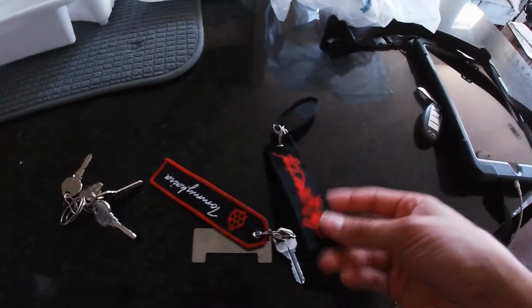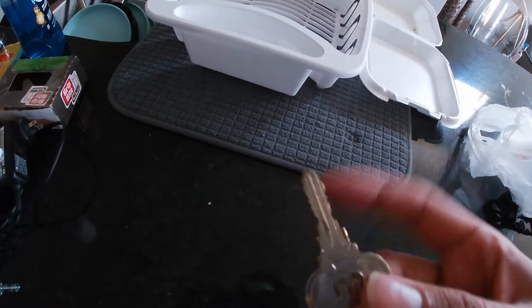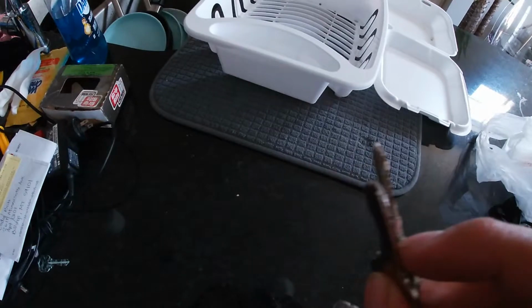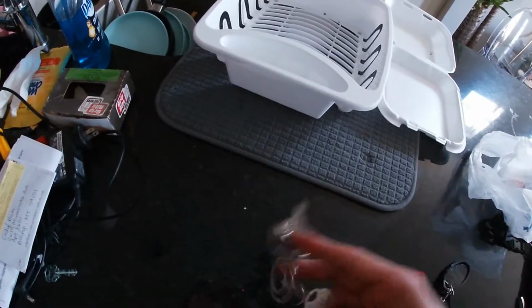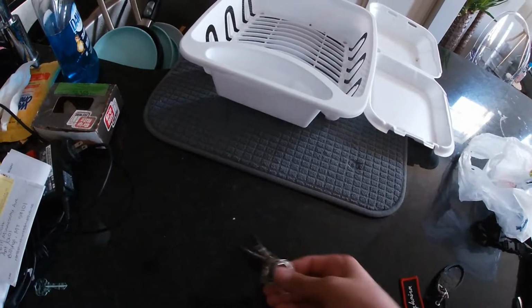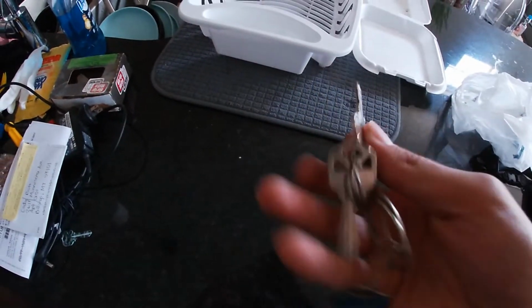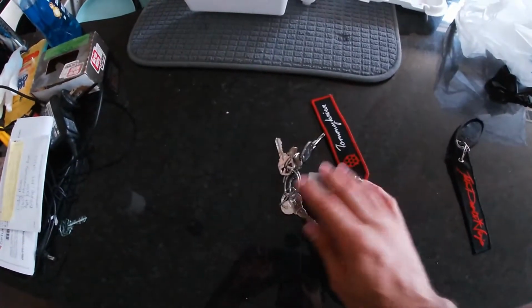Both Tommy Kaira bomber tags survived. Nothing wrong with them. Then we get to this set of keys. Ring smashed. This key totally just snapped in half. And every one of these keys is bent and no longer works. So this, I believe, was my parents' house key. Don't know what that one was. And these two keys were for my steering wheel lock. Both of these are bent and no longer work. So everything's all just done for. But we found them at least.